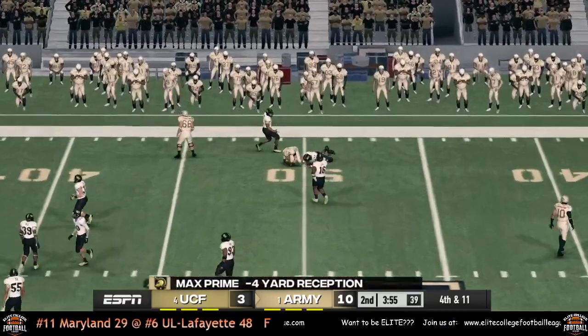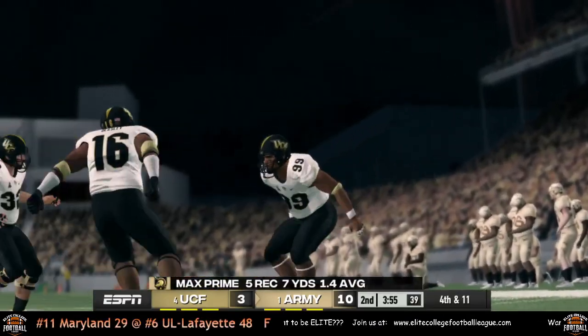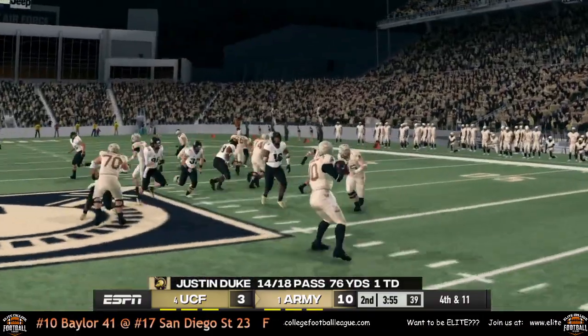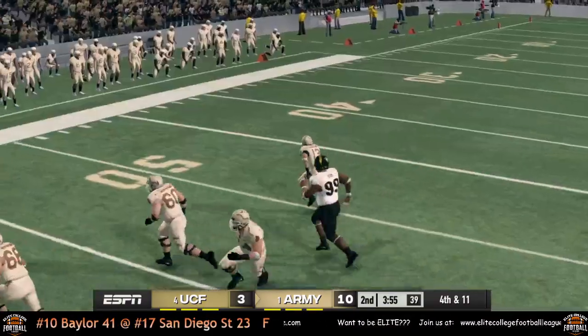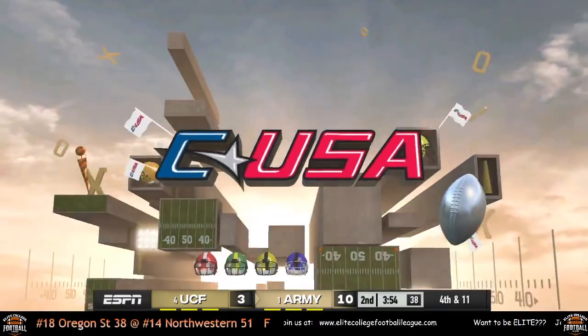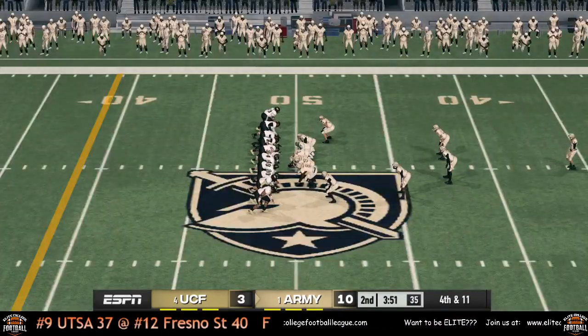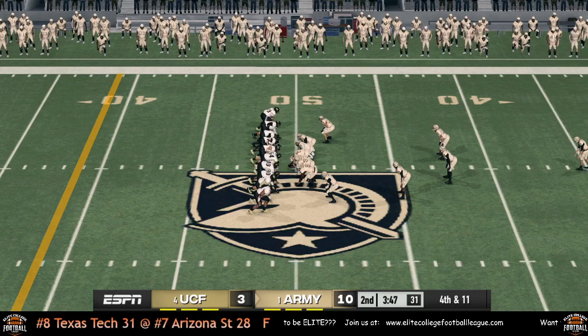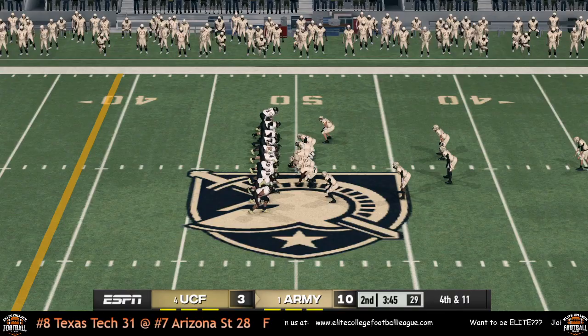Here's the halfback on the screen, and he's hit before he can go anywhere. Stern takes him down for a loss behind the line at the 50-yard line. That brings up 4th and 11. They've got 10 guys up. It looks like they're going to try to block this one.